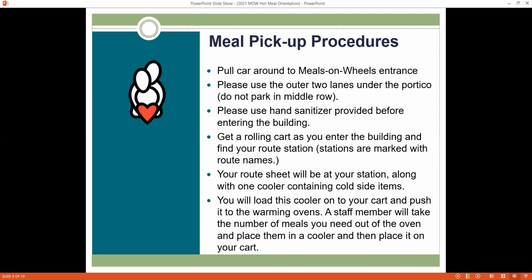So once you've completed your safety screening checklist, you're ready to pick up your meals. The Meals on Wheels entrance is at the back of the Senior Services building at 2895 Shore Fair Drive. There are signs to direct you to our entrance. As you pull under the portico, please use the 2 outer lanes for parking and loading. The middle lane is reserved for exiting, especially if you come at a busy time. Please use hand sanitizer before you enter the building.